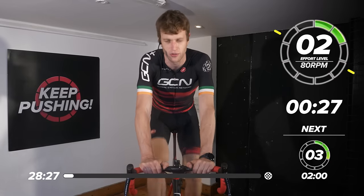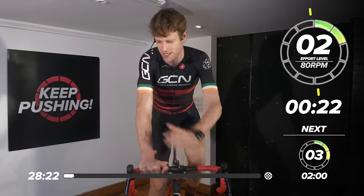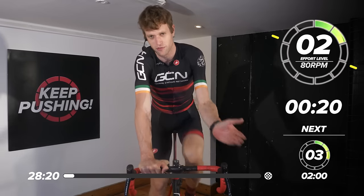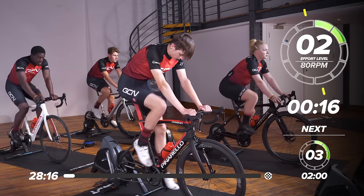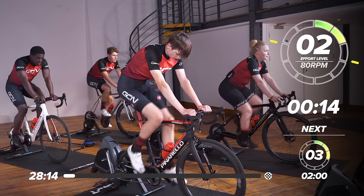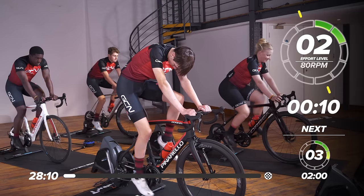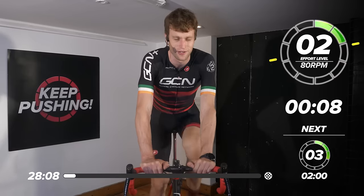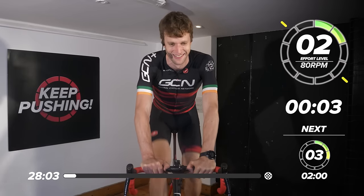When I say that, I'm talking about our GCN training perceived effort scale. 1 out of 10 is like the easiest you can do. 2 out of 10 is obviously a little bit harder, going all the way up to 10 out of 10, which is the hardest you can go. You're in the Sahara Desert, you've just done 10 hours of threshold on your last legs. That's it, basically. The red zone.